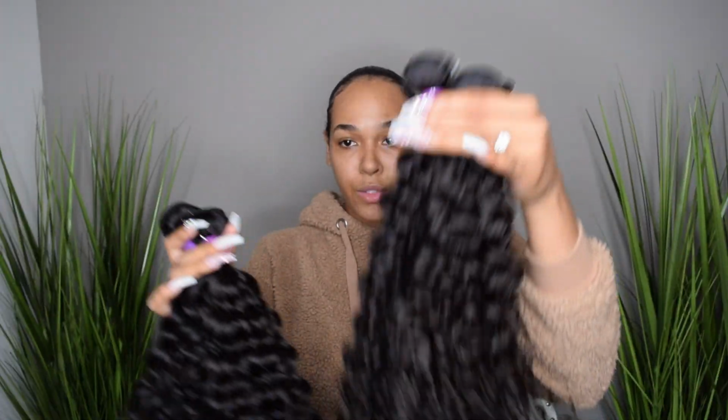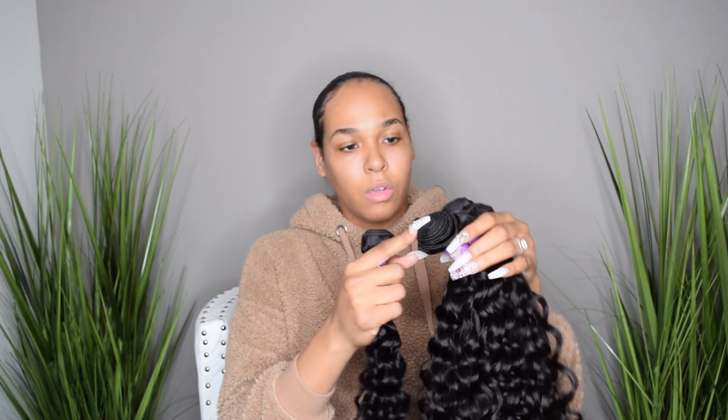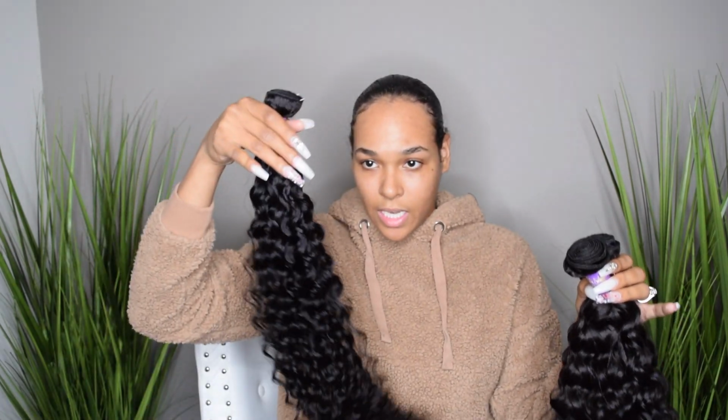So I got 5 bundles in all and the closure. I got two 22s, and this is what they look like. 24. Oh y'all, I ain't lying. I think this one's the 24, and then this is the 28 and the 26. So this is how they look.